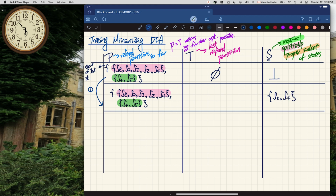Once it is there, we are just going to see what T is. T will be the new, the last refined partition after S has been discovered. So it's going to be S2, S4, and then, because S2, S4 is taken out, we only got these 3 left: SE, S0, S1. And then we still got S3 and S5. Think about this one here as the blue one that we just got, the new one. And then we got the pink one, and also a green one. They stay the same.